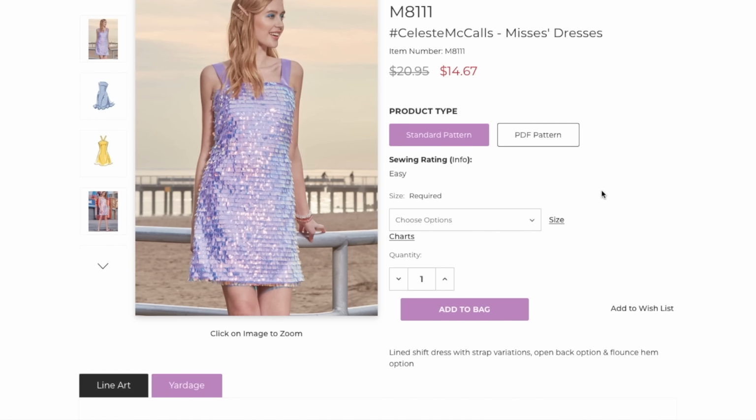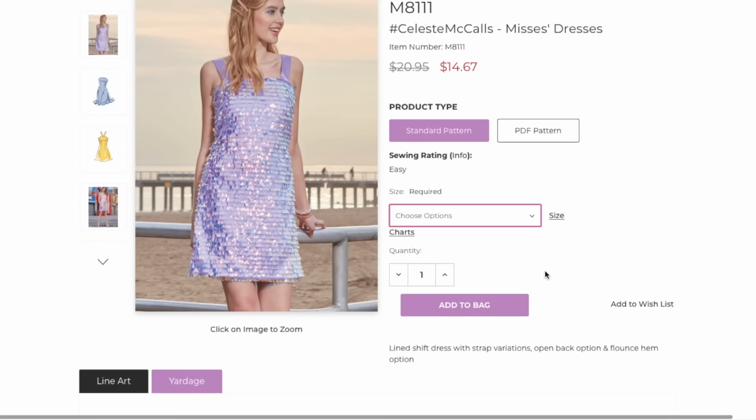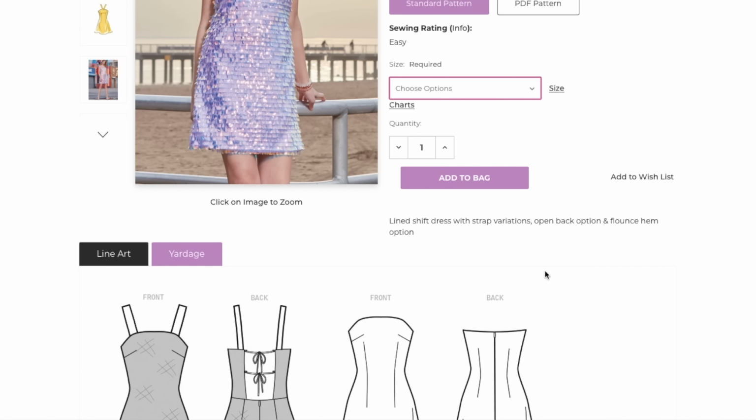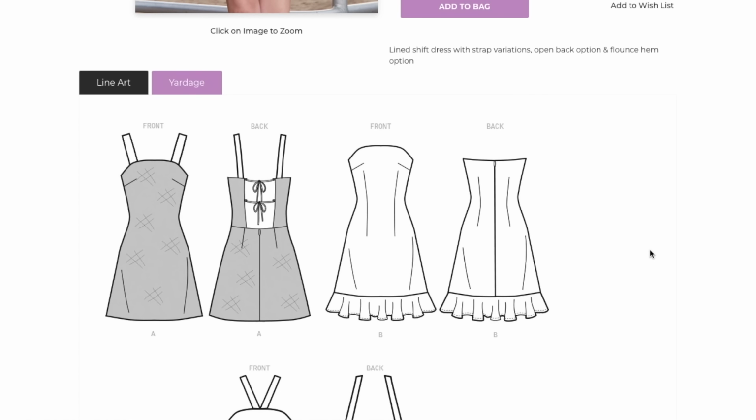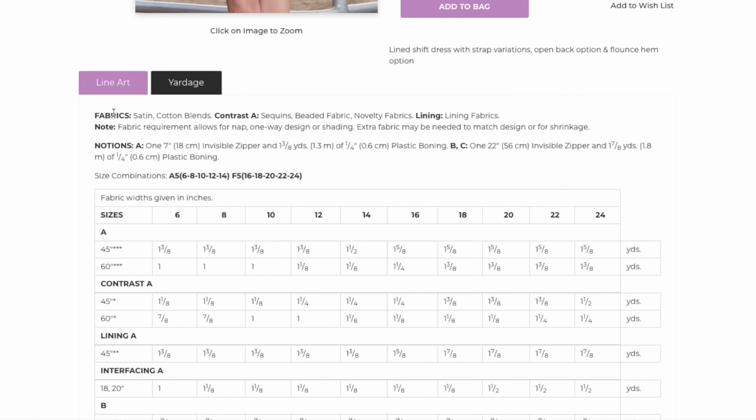All right, let's get into this a little bit more. 6 to 14 and then 16 to 24 on the size range. Lined shift dress with strap variations, open back option, and flounce hem option. Yes. Cute. All right, fabrics. Satin, cotton blends, contrast A, sequins, beaded fabric, that would be beautiful, and then novelty fabrics.